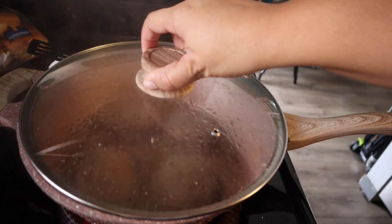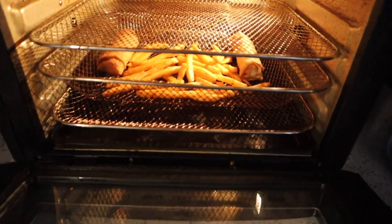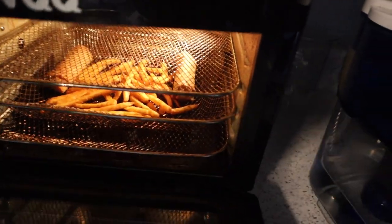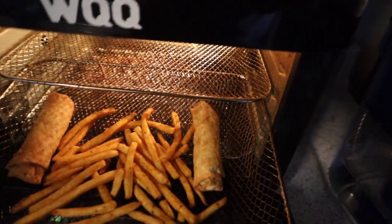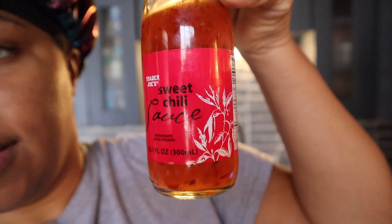Right there, we got some burgers cooking. I got some fries in the air fryer. And I also threw in a couple of chicken egg rolls that I just happened to have on hand from my shopping trip a couple weeks ago. And y'all, these chicken egg rolls from Aldi are so good. The ones from Lidl are really good as well, but this is what the box looks like in case you want to check these out. Chicken egg rolls. They come in pork too, but I've never tried the pork, so I can't really recommend those. And with those, I just use this as a dipping sauce, the Trader Joe's sweet chili sauce. And it's a hit. It's so good.